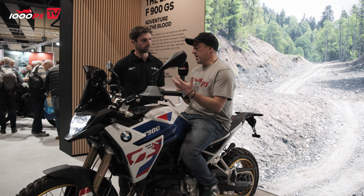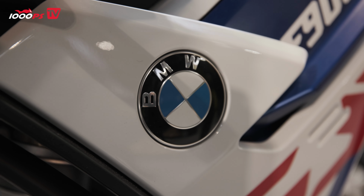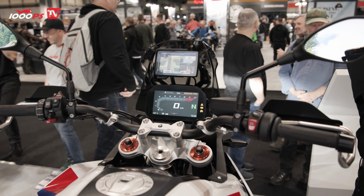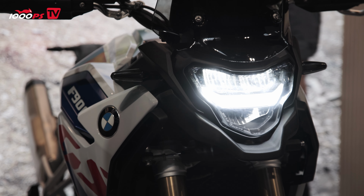Okay, so we move from the exciting M package to the F900GS. This is a huge bike for you guys for 2024. Not seen at EICMA, but here at the NEC. Yeah, this is one we're really excited about, and especially the guys who ride a lot of off-road are really excited about. So it's probably a more focused off-road middleweight compared to the outgoing F850.